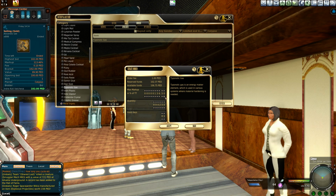So buying 250 units at 102.37 PEDs, it's going to cost 103.37 total. I think this could work. If we get 250 units, we'll probably be able to sell it for maybe like 105, which means we're going to recover about 2 PEDs. Probably lose a little bit on the fees and everything, but we'll do okay. So let's go ahead and do that.